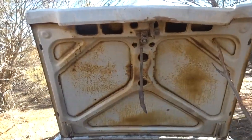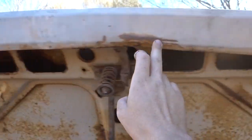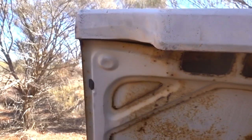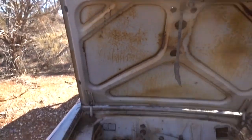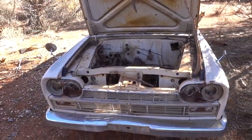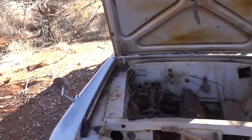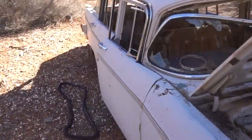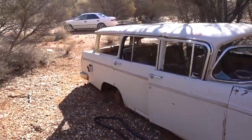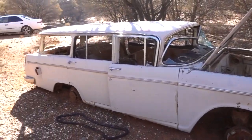It's in good nick, even the bonnet. Normally we get lots of rust along this edge here, but there's just nothing. It's in really good condition. My theory is that it's so unique and different, no one knows what it is, no one else has one, and so the locals have just left it alone. It hasn't been pillaged and ripped apart. It's one hell of a boat, that's for sure.